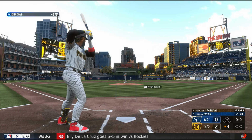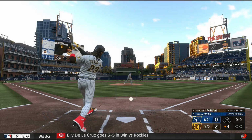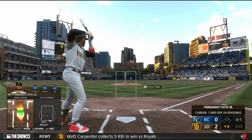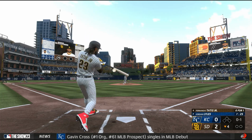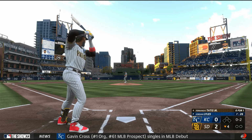Back here at the ballpark, bottom of the fourth, and here is Fernando Tatis Jr. Swing and a tapper that rolls foul. Chris, let's not forget that Tatis was the cover guy. MLB The Show 2021. Everybody remembers that. Yes, they do. Strike two. Spin rate's outstanding on that high fastball. Really tough to hit.